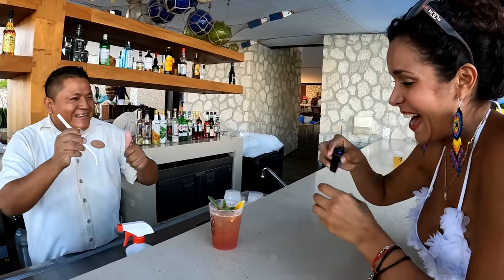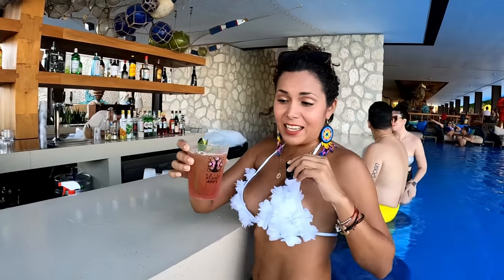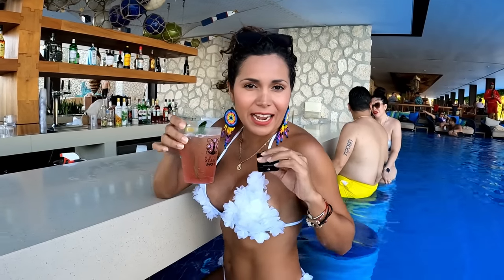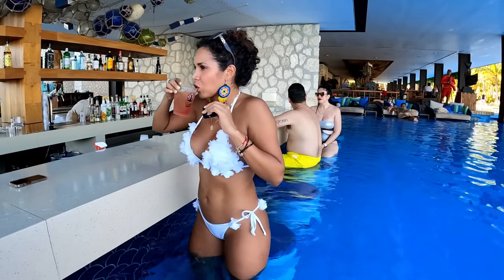Salud, señorita. This is a mezcalito. It has passion fruit. It has a little bit of pineapple. And the best part, the mezcal is Oaxacan. That's what I tell them. This place is always exalting everything Mexican. Let's try it and see how it is.